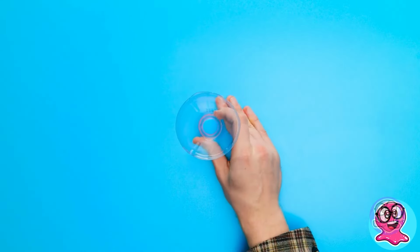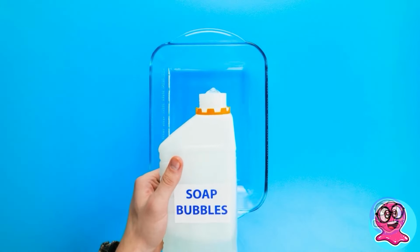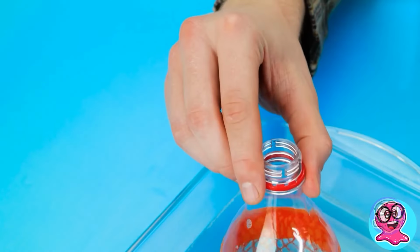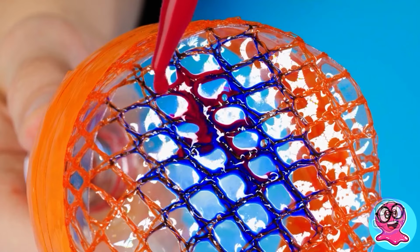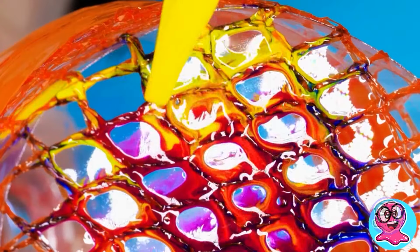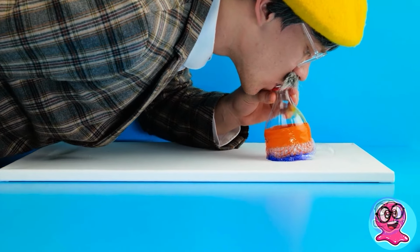Let's take the neck of the bottle and glue a fishnet on its wide part like this! Next, pour a soapy solution into a dish, and dip the neck bottle construction in it. It's time to blow bubbles. Wait a minute, let's apply a few drops of paint first. Here we go. The more colors, the better. This should be enough. Now just hold it really close to the paper and start blowing.